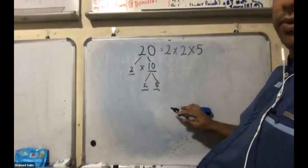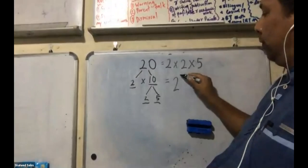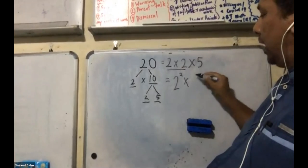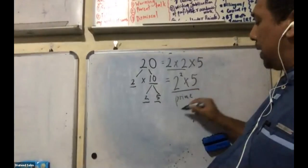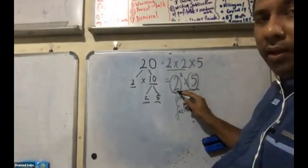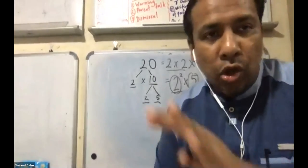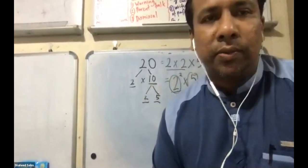You can see now, 2 times 2. So how do we write it? 2 to the power of 2 times 5. This is called prime factorization. What is prime factorization? All these numbers here are all prime numbers. 2 is a prime number, 5 is a prime number. This is prime factorization. All numbers can have prime factorization.